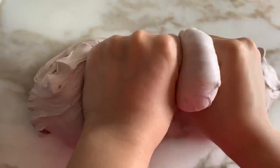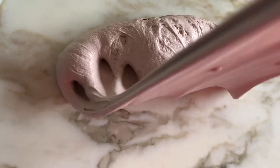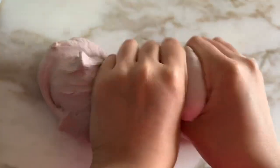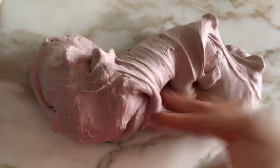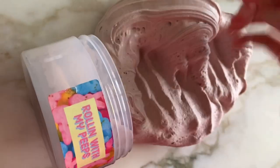So overall, this slime was super nice. The clay was really easy to mix in. The black kind of took over, so it's now kind of a grayish purplish color, but the texture is super fluffy, soft, and it definitely inflated quite a bit. It's probably more like a 16 ounce now, so I really like that. It's super sizzly, and I just love this slime so much.